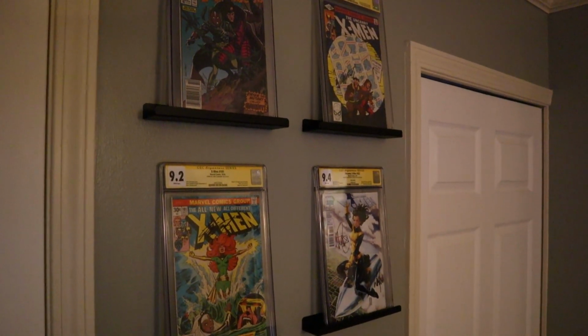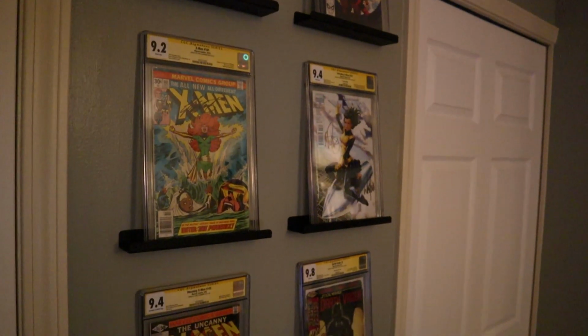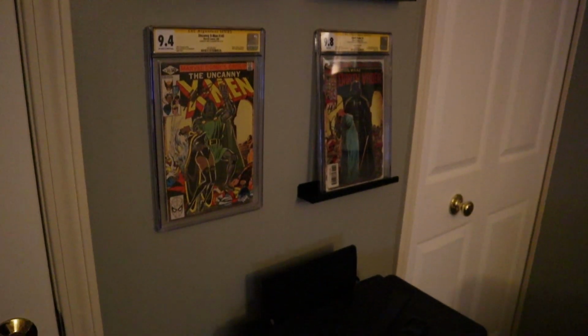There's X-Men 101 signed by Claremont. That sort of hard to find Kitty Pryde cover. Then we've got what John calls the Cosby cover of X-Men.